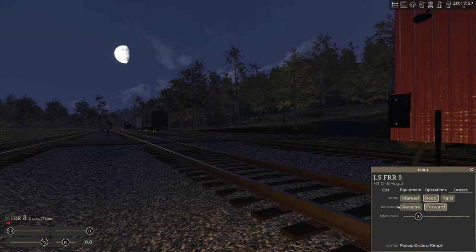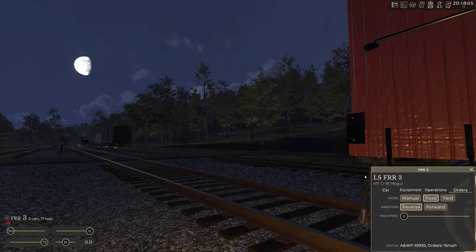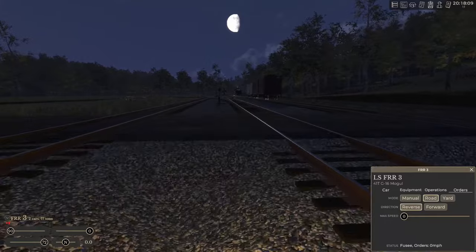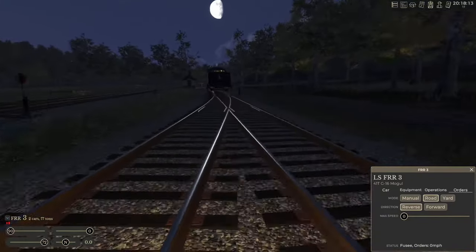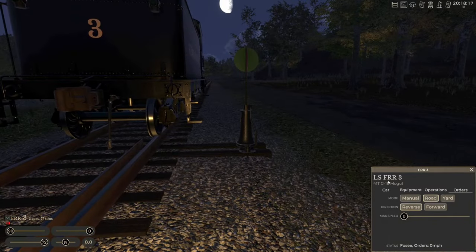All right, I think he's lined up. Let's bring him back in here. Nope, he is not. Sorry, Al, I thought I threw that switch. I'll get myself sorted out here eventually. Now you're too close.